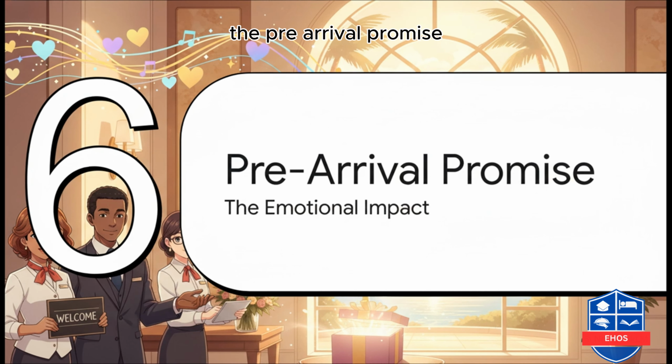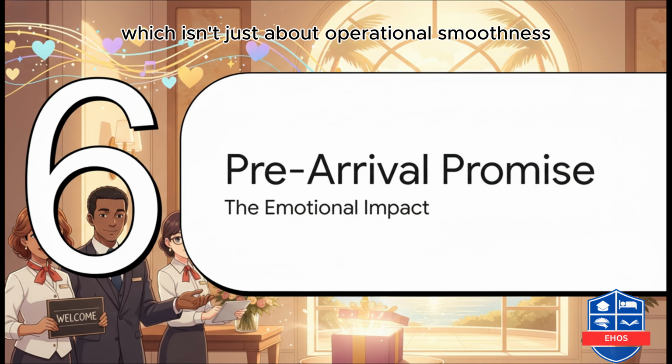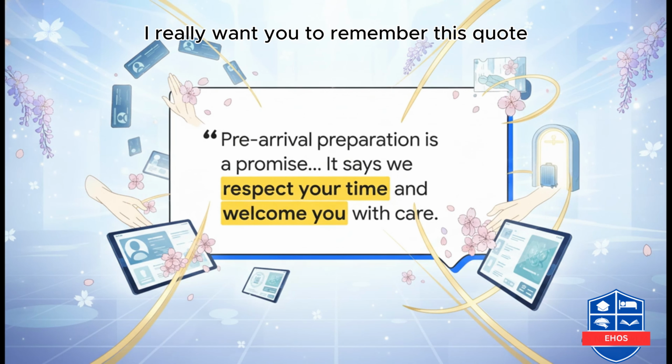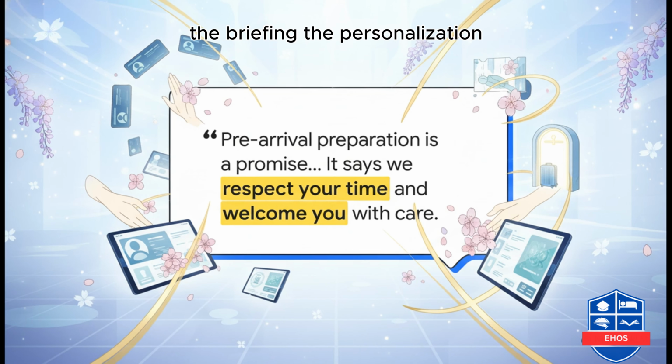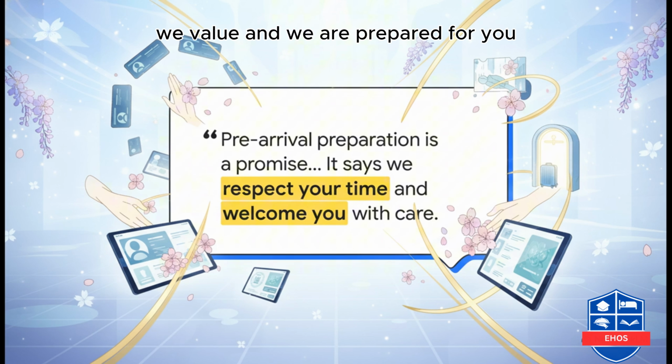And finally, we arrive at our last section, which is really the entire point of this whole process, the pre-arrival promise. This is about understanding the ultimate goal, which isn't just about operational smoothness. It's about creating a very specific emotional response in your guest. I really want you to remember this quote, because everything we've talked about, the intelligence, the briefing, the personalization, it all culminates in a nonverbal promise you make to your guest. It's a silent communication that says, we see you, we value you, and we are prepared for you. That is the essence of true luxury.